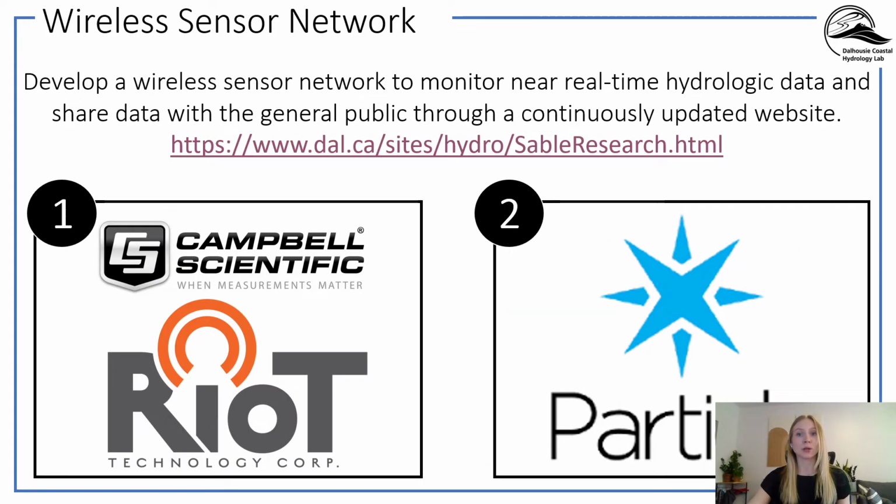So today I will be talking to you about how I have developed wireless sensor networks using two different technologies to monitor in real time atmospheric conditions such as temperature and relative humidity, but more so to monitor water levels and water quality in surface water ponds, as well as to monitor groundwater conditions.